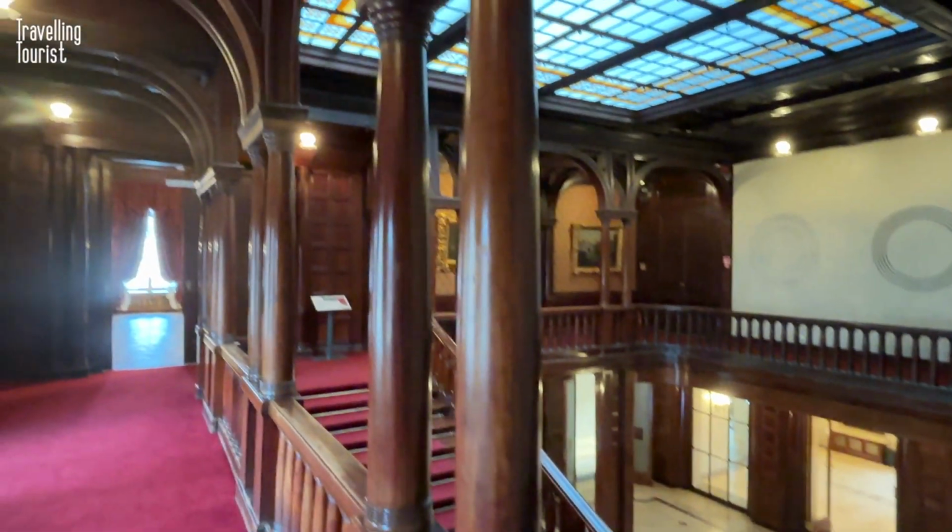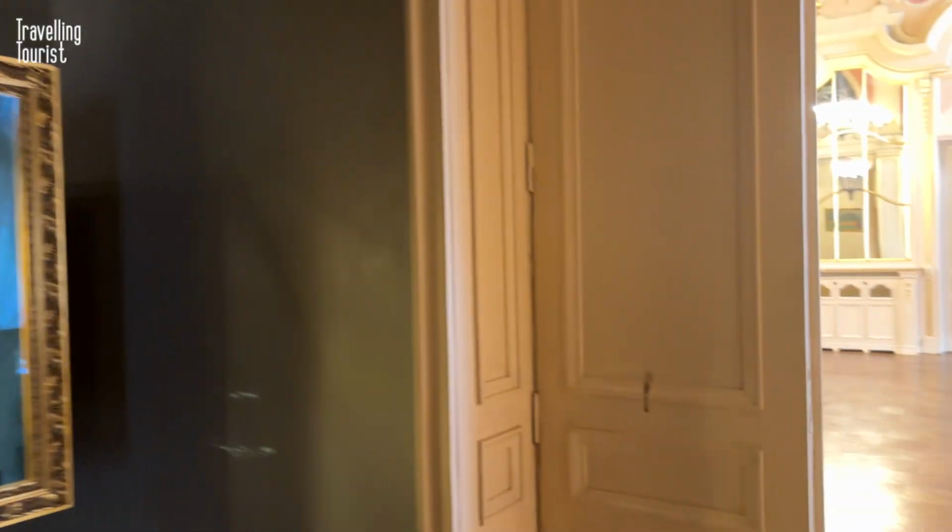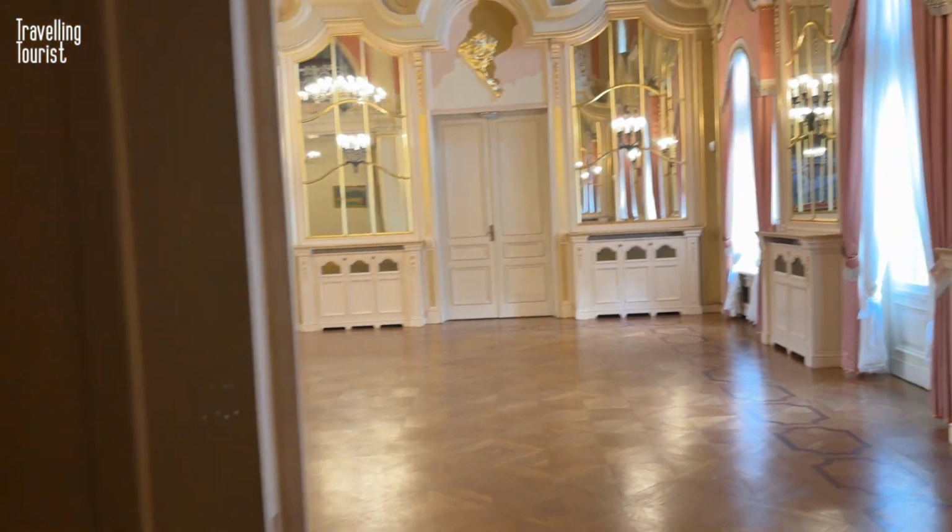Let's head on around the upper floor, with the first room being the grand ballroom. The rest of the floor is all richly decorated in a period style, so I'll let you explore on your own and meet you later when you get to the Rubinstein section.